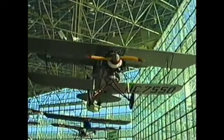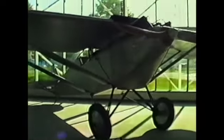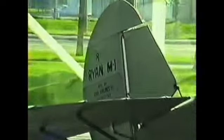Oh, here's a bunch of airplanes. Little models. Some of the flying boats. Lighter up there. Biplane, seaplane. It says Spirit of Ryan on the other side of it. I guess it's like the Spirit of St. Louis. Similar to it anyway. Ryan M1, that's what it is. Okay.